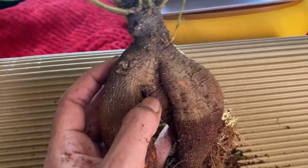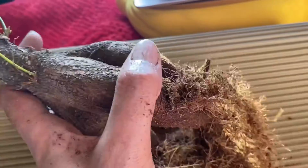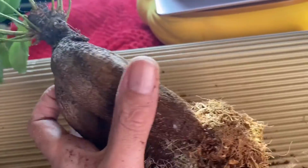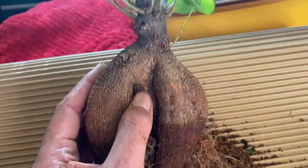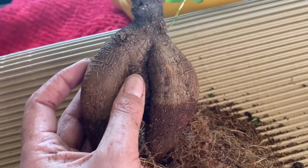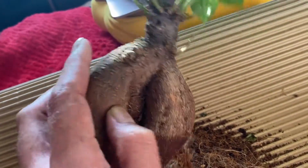I messaged Plant Boutique and I said that it's not the same bonsai. They said that they thought it was. I sent some pictures and some videos showing that this bonsai does not look like the other bonsai from any angle. But they said that the person who packed it thought this was the same one and they've checked and the same one isn't there. So my options were to send it back and get a full refund, or 15% off my next order if I keep it.